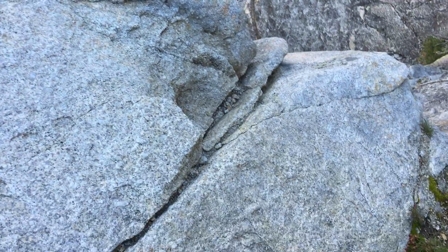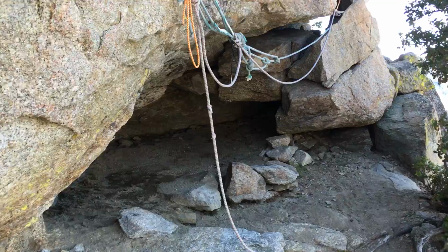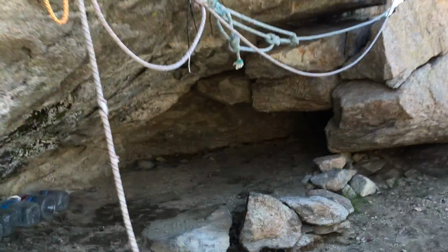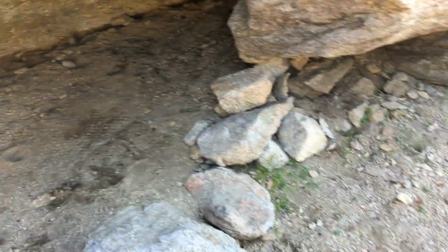So we're standing here on this nice big ledge. That is the cave that we slept in last night. I'm gonna go ahead and give you a nice pan around there, the journal, some extra water. Get myself clipped in here.